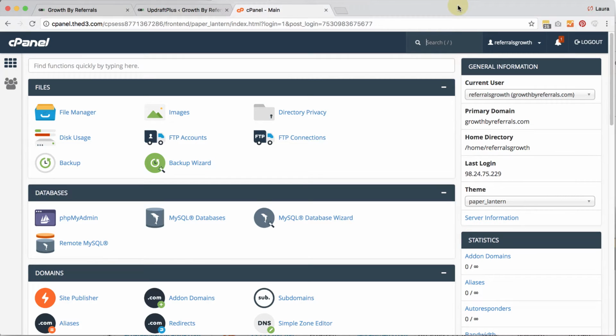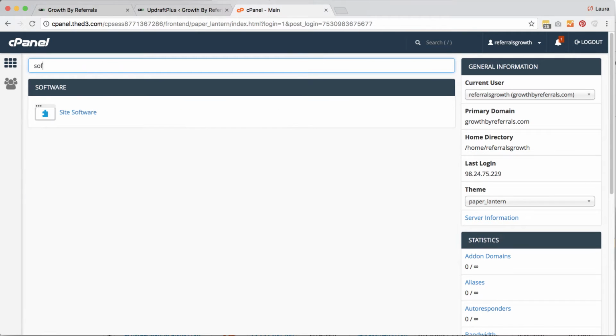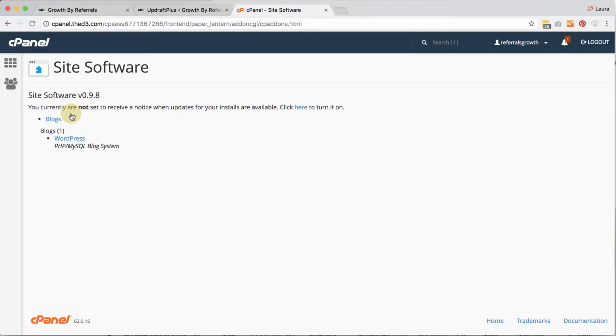Okay, I'm in the Control Panel account. Not all control panels look the same, but you should get a good feel for how to use Control Panel. So what I do is I just type in software at the top here, and I get a quick link to site software, which I'm going to click on. You might have a direct link to WordPress in there, so you could also type in WordPress depending on what hosting environment you're in. But the bottom line is you're trying to get to the way to quickly install WordPress. And for my Control Panel setup, that is site software.